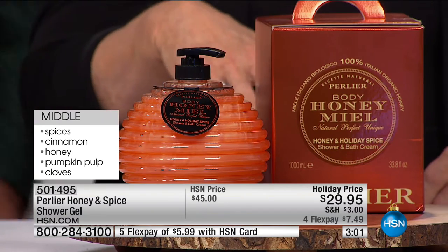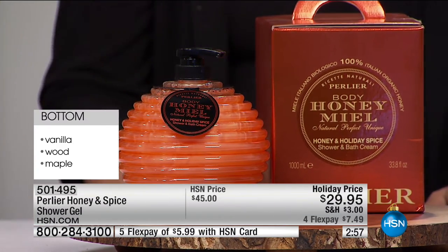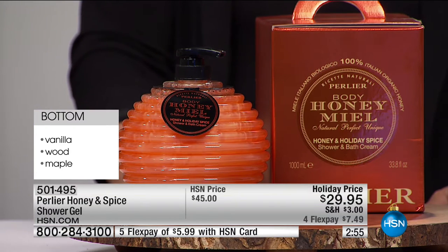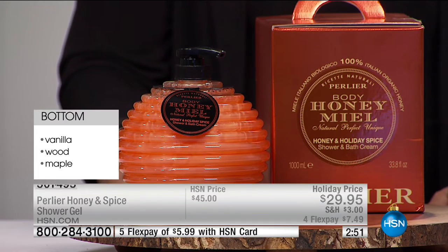Pour it into your jacuzzi and have a honey at night with the steam of a shower, too, because it envelops your entire bathroom. It is so, so beautiful and so warm. And the greatest thing is that it's still 100% pure certified organic honey. So it's gentle on our skin. It's not stripping our skin. It's providing the sugars, lipids, and amino acids, and it's hydrating your skin while it cleanses. That isn't crazy.